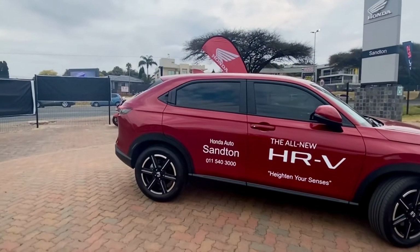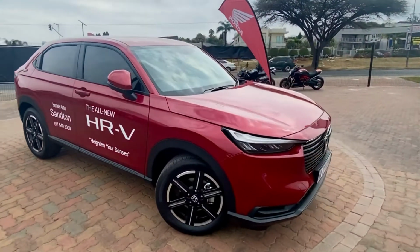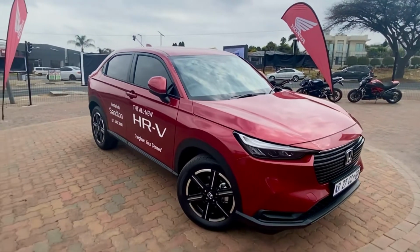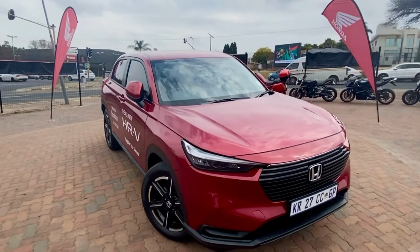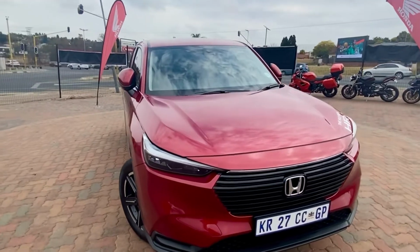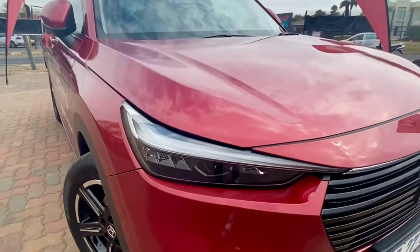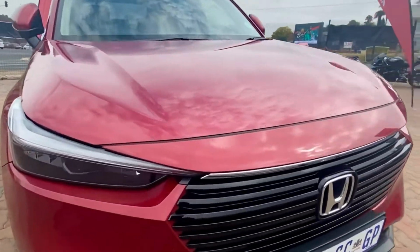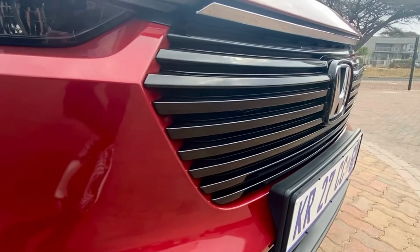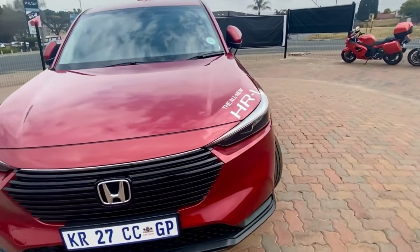Now, starting off with the styling of the new car, it actually looks a lot smaller than the previous model HR-V, which is not particularly a bad thing, because the designers at Honda designed the new HR-V to look compact on the outside. From the front, starting with the lights, the slim headlamps are very nice and have a sharp, plucked eyebrow effect to it. This being the comfort model, it is fitted with black grills, but the elegance model can be fitted with body-colored grills.